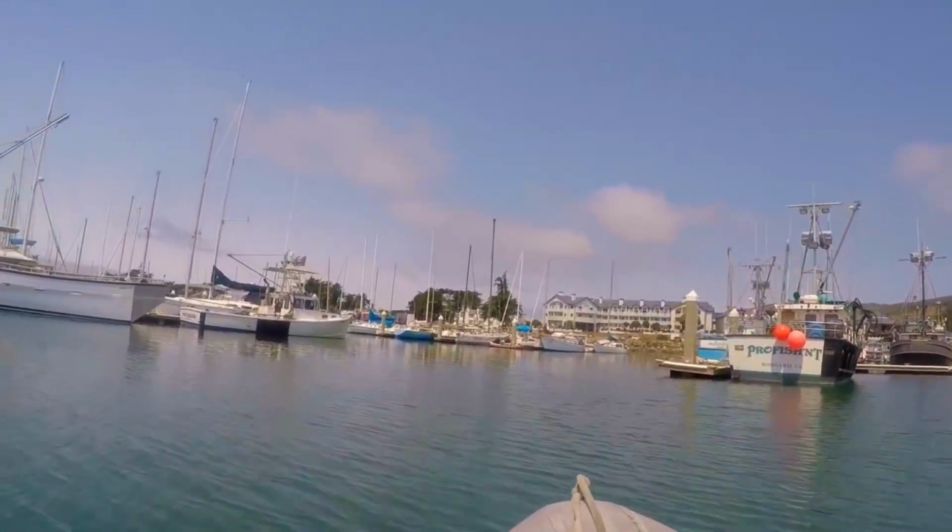The guy tied his dinghy right at the end of the dock there. In Half Moon Bay, you can pick up diesel for a reasonable price because they cater to fishermen. And they also have a grocery store, but not right inside the town. You have to take a bus, which takes about 15-20 minutes to get you into a good sized grocery store.